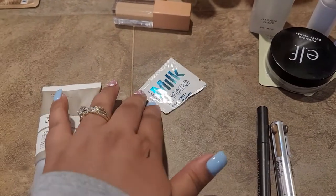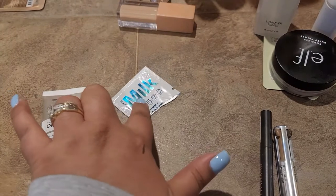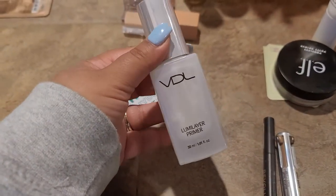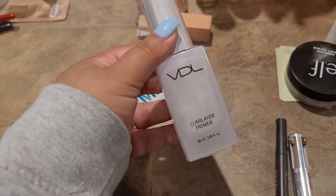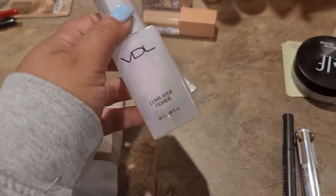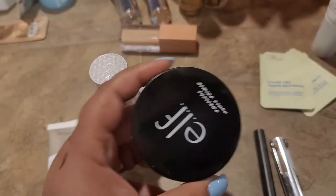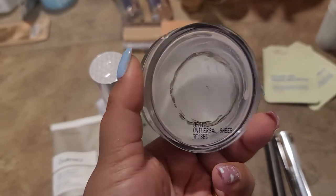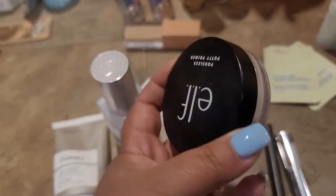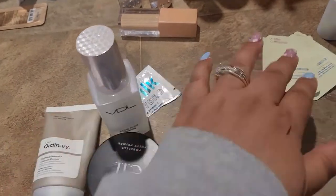I did try this Milk Hydro Grip and I already purchased one in a bigger size because I like it. The VDL one, oh, such a beautiful one for the summer. It gives you that very healthy, glowy, beautiful looking skin. So I really like this one. The e.l.f. Poreless Putty Primer, not my favorite. It was a little bit peeling. Yeah, it was kind of peeling off from my face, so not a favorite for sure.